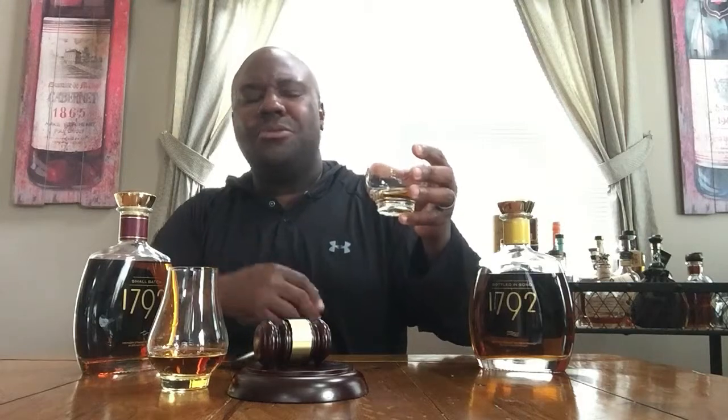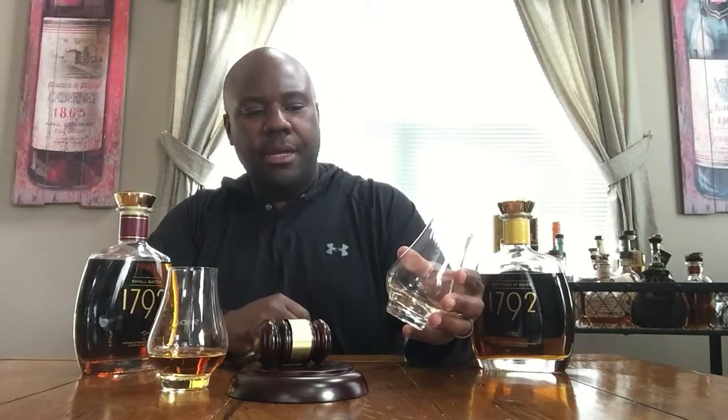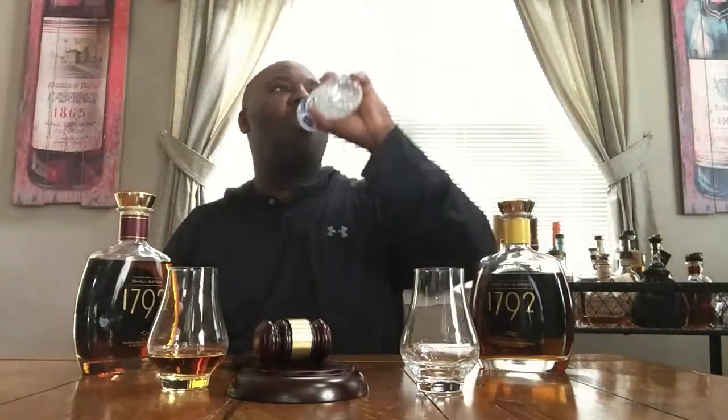Very nice. This is a very clean finish, right? As it goes down, very light burn, not too much. Very clean off the palate. Let's go ahead and finish this. As it goes down, you definitely taste the butterscotch. A little sweet, but not too much. Very clean, with very minimal burn. So really good, actually. Not bad at all. Now, I'm going to take a little bit of water, just try to cleanse the palate a little bit, right? Want to give the small batch a fair chance.